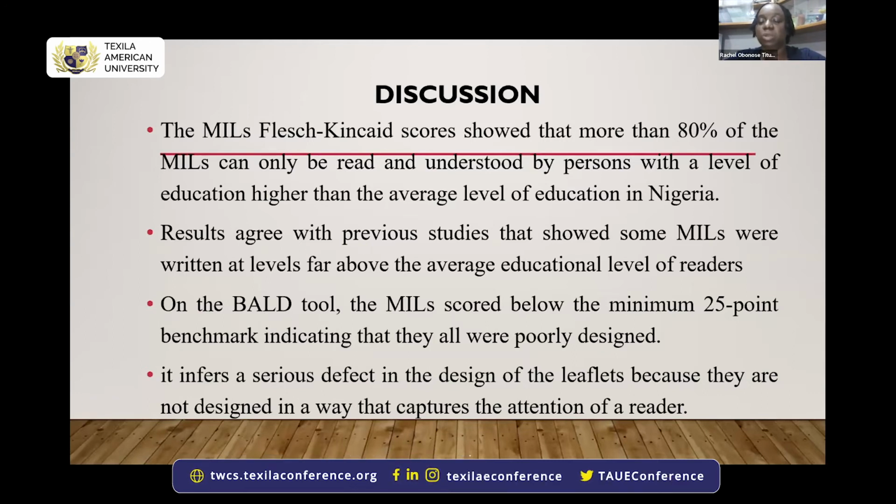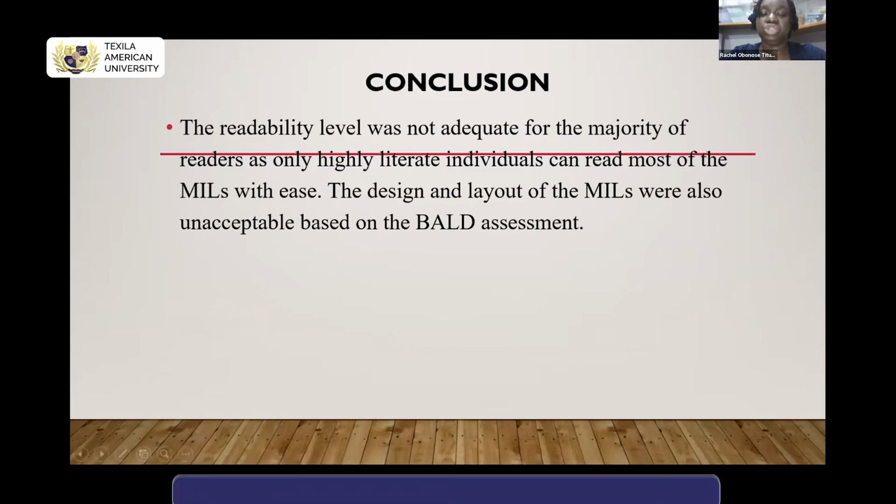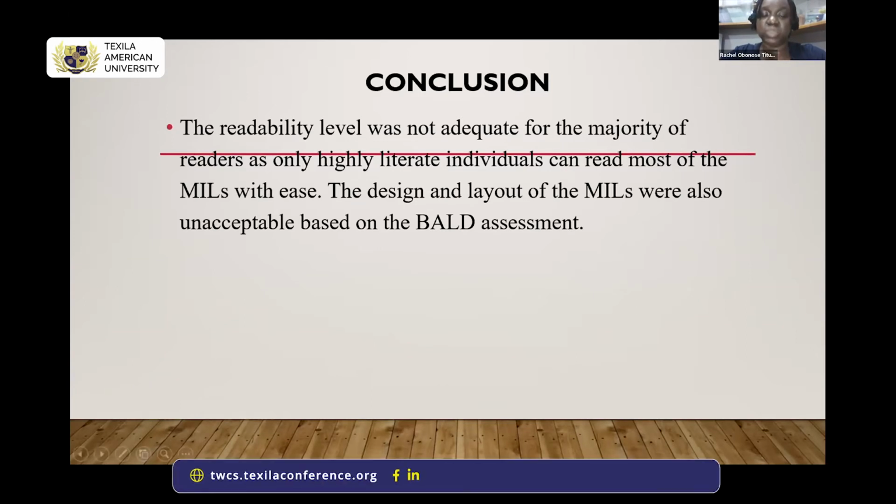When a document is not attractive and not encouraging the reader to want to read further, that's a big issue. It's not capturing the attention of the reader. It's a big issue for them to capture all the information in that document. So in conclusion, the readability level of the MILs was not adequate for the majority of readers, as only highly literate individuals can read most of the MILs with ease.